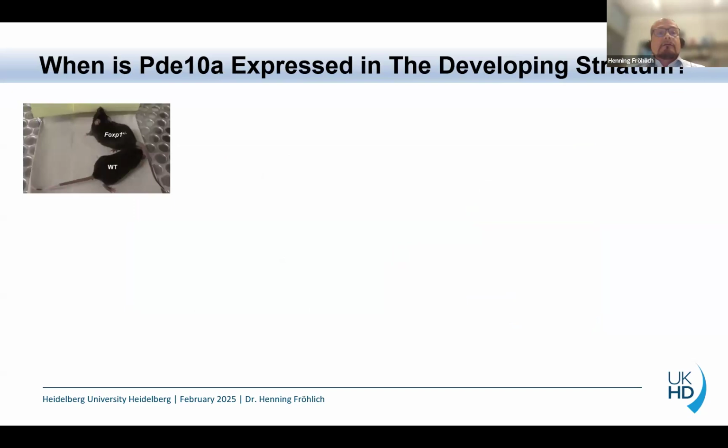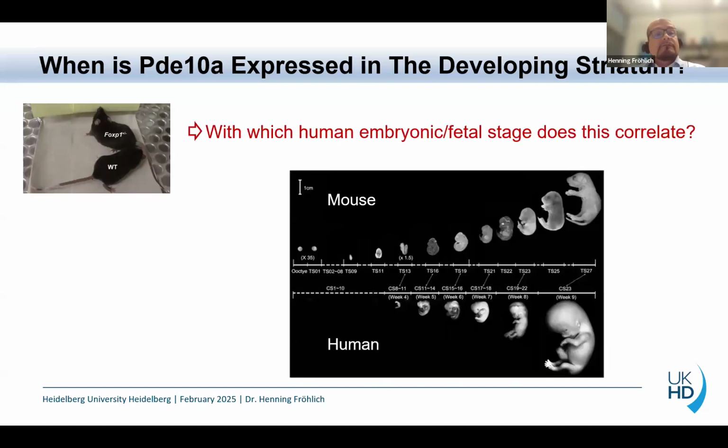Another aspect of our work is not done in the organoids, and this is an aspect that we will investigate again in our mouse model. This is the question: when is PDE10A expressed in the developing striatum? So we know that it is present at late embryonic stages, but most of the stages that we investigated were postnatal time points. For this reason, we will investigate the presence of PDE10A in striatal tissue at different time points of mouse development. The moment we know at which time point it occurs, we will compare that with the embryonic and fetal stage, because there are ways to correlate mouse and human development.